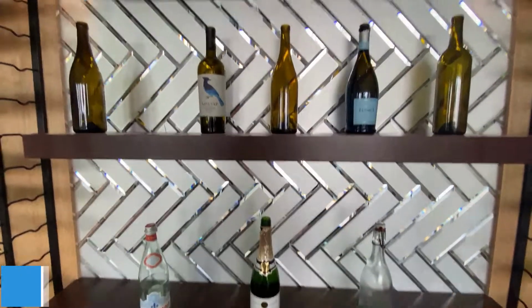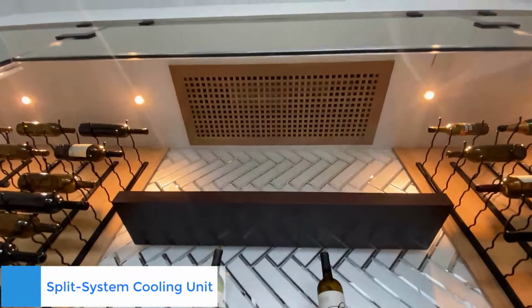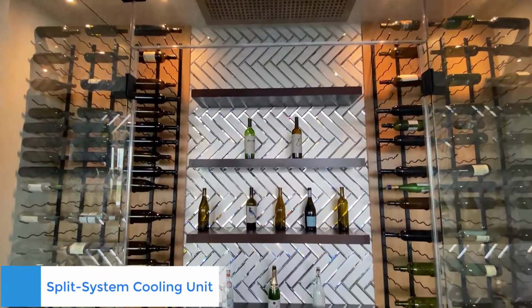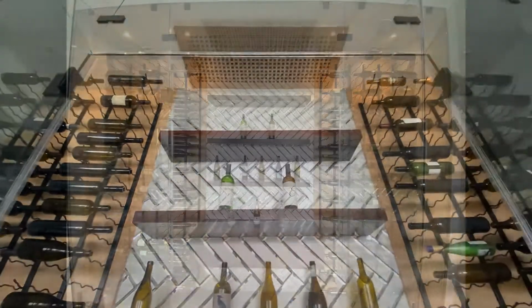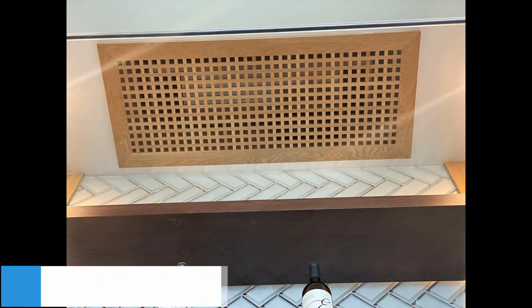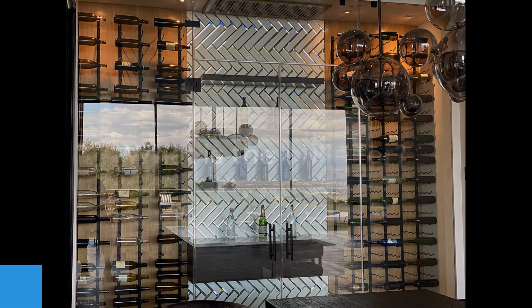So we used a split system unit, and what a split system unit is, it's a condensing unit that goes outside next to the air conditioner, and we have fan coil or coils up in the ceiling so you cannot see them. And what we did is we added a decorative grille on top to make sure that you don't see any of those unsightly fan coils or anything that you don't want to see in the wine cellar.